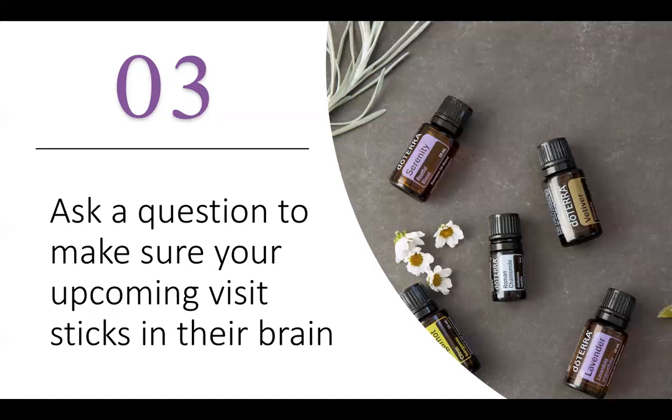The third tip is ask a question to make sure your upcoming event sticks in their brain. So you might say something like, so when you come, you'll want to park out on the street over by the church, because you know how my street is a little bit, if this is a friend that knows your house. So you might want to say something that will put them in that appointment.